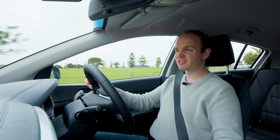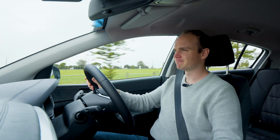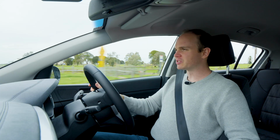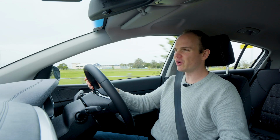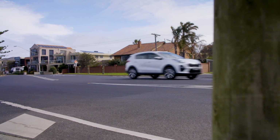The rest of the package is, well, it's fine really, without being a standout in any one area. The control weights make it nice and easy to drive, and the ride is generally pretty compliant. There is a bit of road noise though, and traction can be a bit of an issue, especially from a standing start on slippery surfaces. In general though, the driving experience doesn't really garner any criticism nor particular praise.